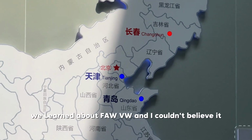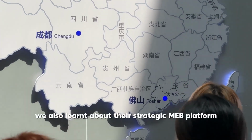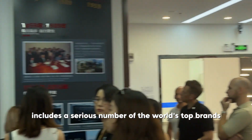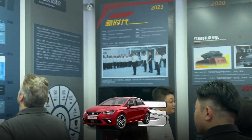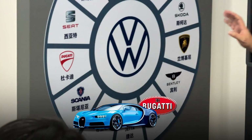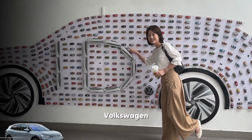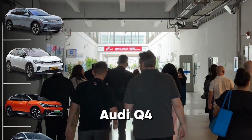We learned about FAW-VW and I couldn't believe it, this was not their biggest factory. We also learned about their strategic MEB platform, which stands for Make Everything Better. FAW-VW Group includes a serious number of the world's top brands, including Skoda, Seat, Audi, Porsche, Bentley, Lamborghini, Bugatti, and for the two-wheel motorheads, Ducati. The cars produced in this factory are Volkswagen ID4, ID6, ID7, and the Audi Q4.